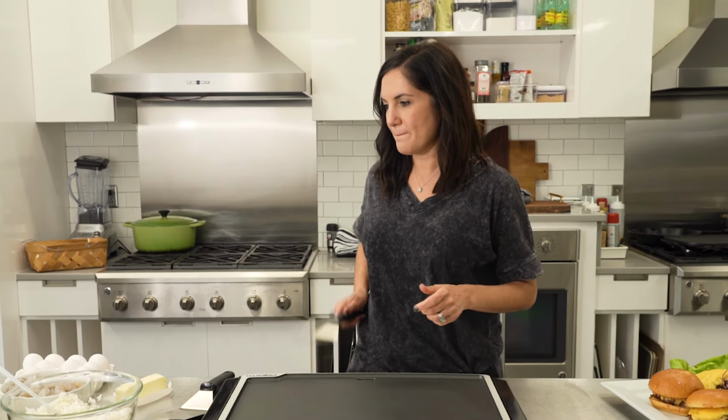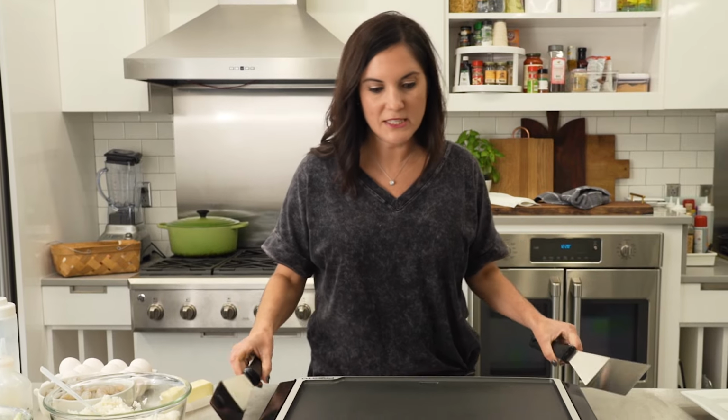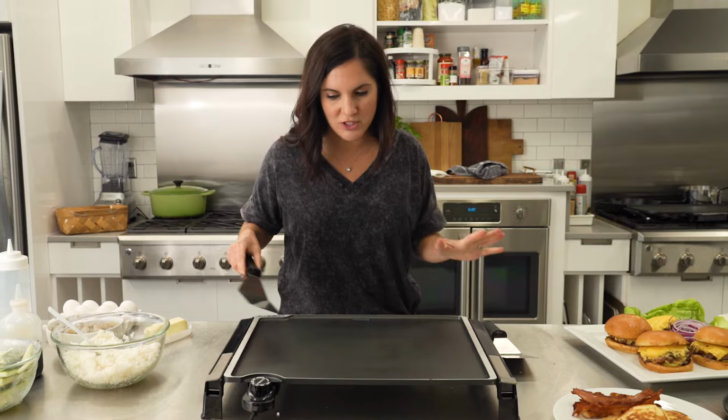Let's do it. Shrimp, chicken, or steak? Shrimp. Okay, shrimp it is. Now, I have to use these because it just sounds fun. I don't know that I would recommend a lot of scraping with metal on nonstick surfaces, the same way you wouldn't on a nonstick skillet. But this does seem pretty sturdy. When I used it for the burgers, there was no scratching or anything, but we'll be gentle.